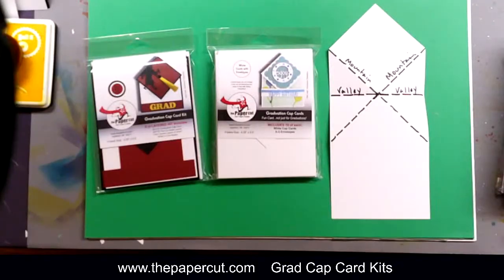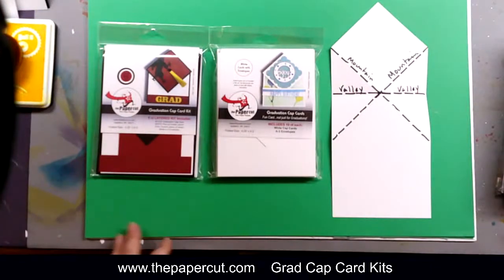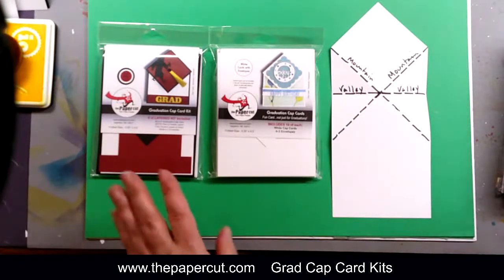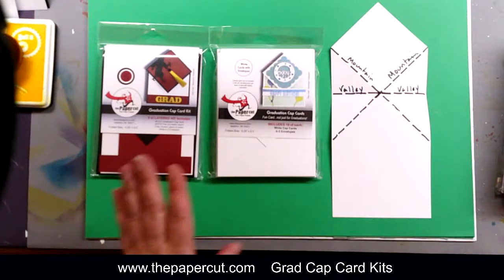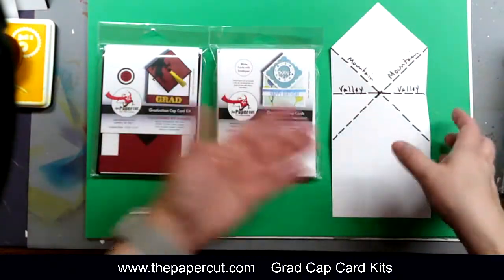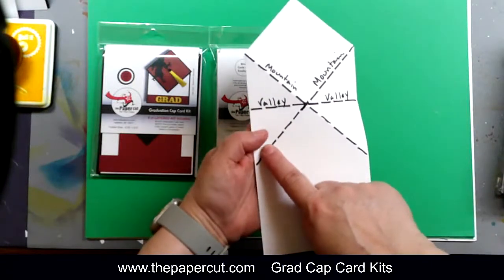Let's go down to the table, and we will do our Grad Cap cards. So here we go. I don't even have a sample of one, so I have to actually make it. But we have these cards. They're called grad cap cards, and they're scored, and it's a diagonal score.